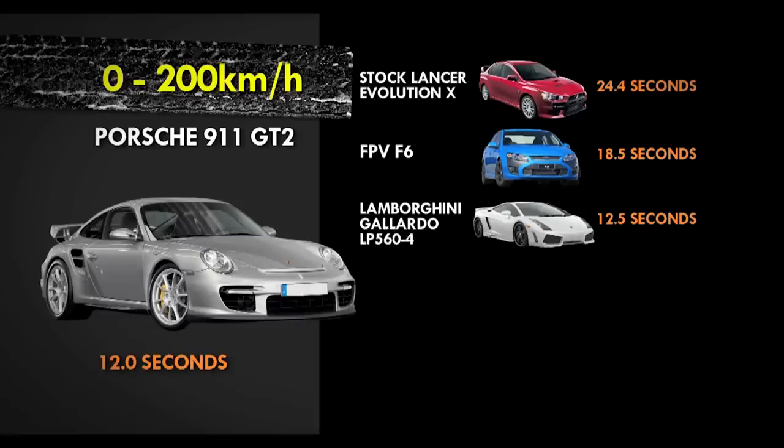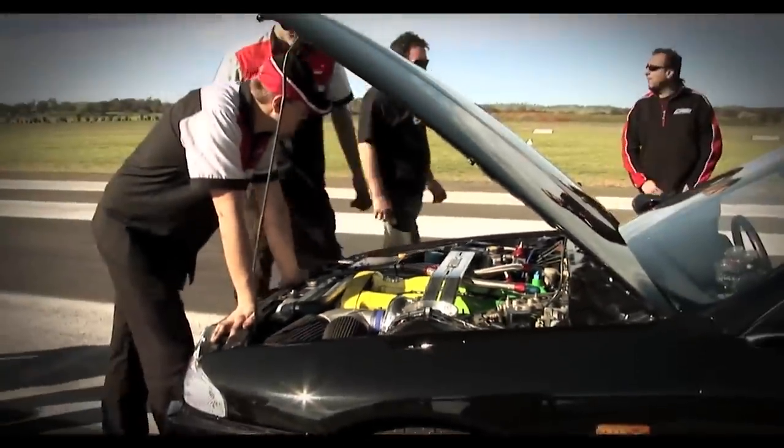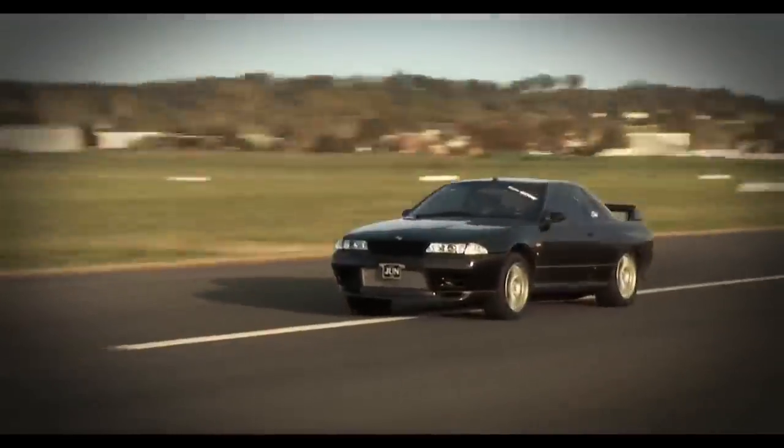Not even close. Well, what about a Veyron? The Bugatti hits 100 kilometres an hour in 2.5 seconds with a perfect full traction launch. But after 7.3 seconds, Jun has taken the lead, beating the Veyron to 200 kilometres an hour. So there we have it. Jun is quicker than any production car money can buy. If anyone wants to prove it's wrong, feel free to put up the challenge.